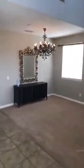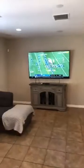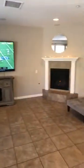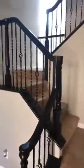It's a 4-bedroom house with an office downstairs. Got tile flooring, living room area, beautiful chandelier. Going into the family room. Nice sized family room with a huge 80-inch TV. Fireplace. Have the wrought iron stair railing, which I've always wanted.